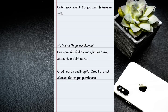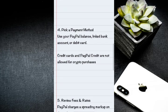Then after that, you have to pick a payment method. So use your PayPal balance, linked bank account, or debit card. Credit cards and PayPal credit are not allowed for crypto purchases. I repeat, credit cards and PayPal credit are not allowed for crypto purchases.